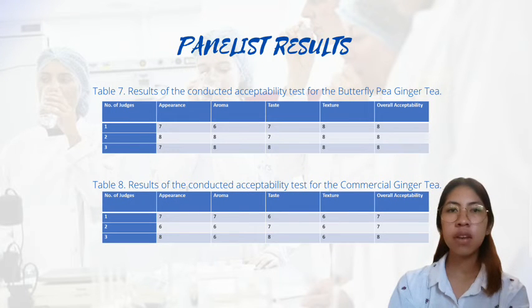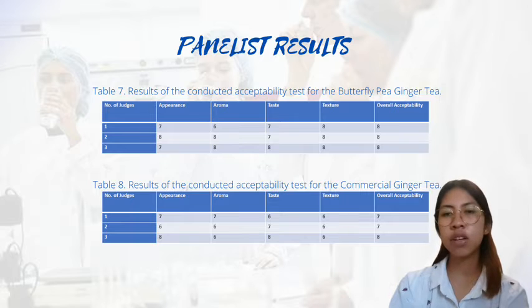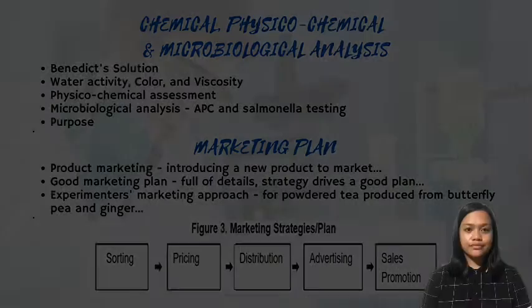Table 7 shows the results of the conducted acceptability test for the butterfly pea ginger tea, and Table 8 shows the results of the conducted acceptability test for the commercial ginger tea. Based on the overall acceptability of both Table 7 and 8, Table 7 has the higher score compared with Table 8. This shows that the panelists gave a better score to Table 7 than to Table 8, which is the commercial ginger tea powder.